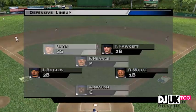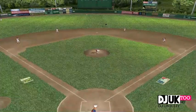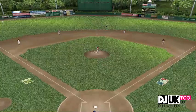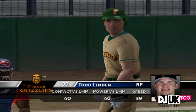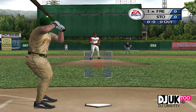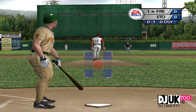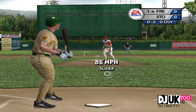Here's how the defense is set up. Here's the game's first batter, Todd Linden. Strike one to start the game. No one should worry about the weather today. Forecast is right around 80 degrees.